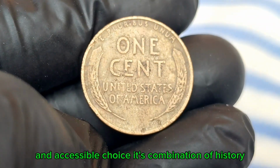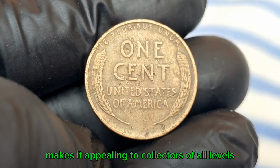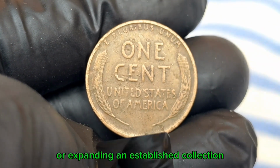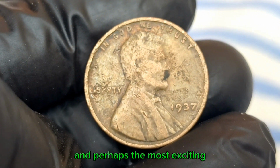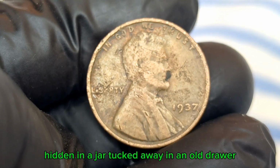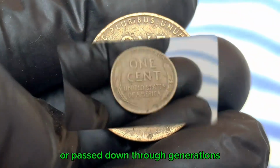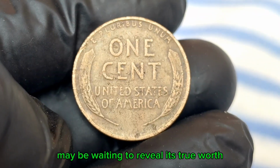Its combination of history, design, and potential value makes it appealing to collectors of all levels. Whether you are just starting your journey or expanding an established collection, this coin offers something unique. And perhaps the most exciting part is the possibility that one of these coins could already be in your possession. Hidden in a jar, tucked away in an old drawer, or passed down through generations, the 1937 Wheat Penny may be waiting to reveal its true worth.